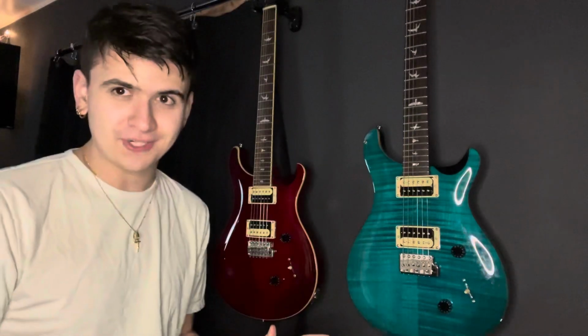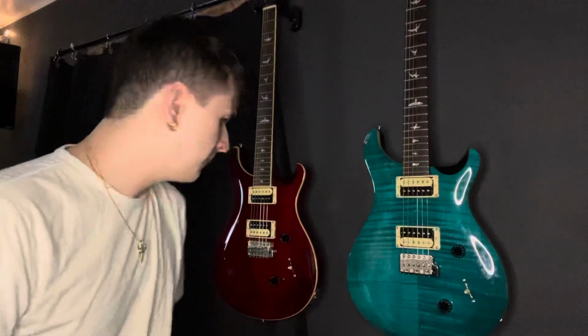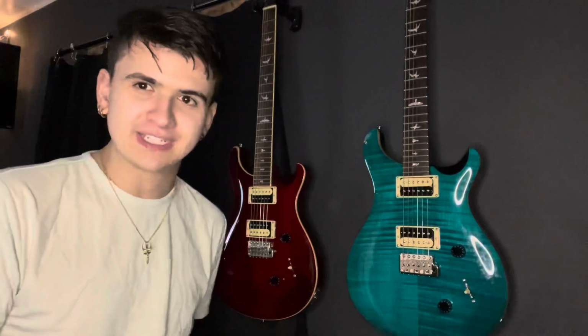But I can tell you right out of the gate, between these two guitars, I recommend buying the Custom 22 or a Custom 24. I assume that they're in the same range of quality. Why do I suggest something that's $300 more than the other? Why would I recommend that to anybody? Well, it's a matter of quality. It's a matter of feeling quality, and it's a matter of the small differences that they put into each guitar that really makes it worthwhile.